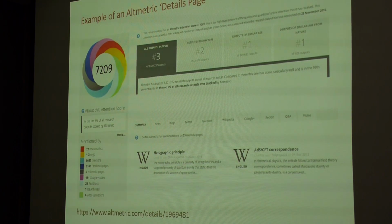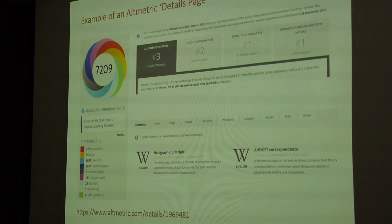As you can see, we've got the colourful donut with all the different threads. I chose this one because it's the third highest research output being tracked by Altmetric at the moment, but it had the most colourful donut. The colours represent different types of attention sources, and the attention sources are mentioned underneath the 'mention by' on the left-hand side there. So we can see things like news outlets, blogs, tweets, Facebook, Wikipedia, Google+, Reddit, although Reddit isn't a source that is partnering with Altmetric anymore, but they do have some older data there. Question and answer threads and video uploaders. There's actually a lot more than this.